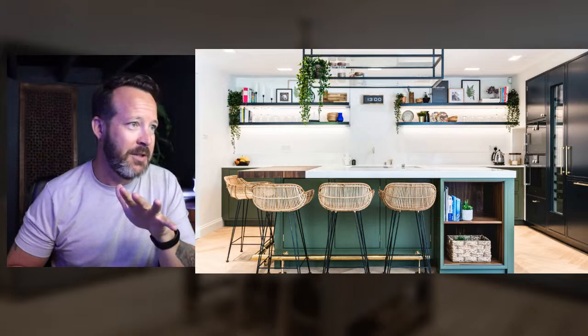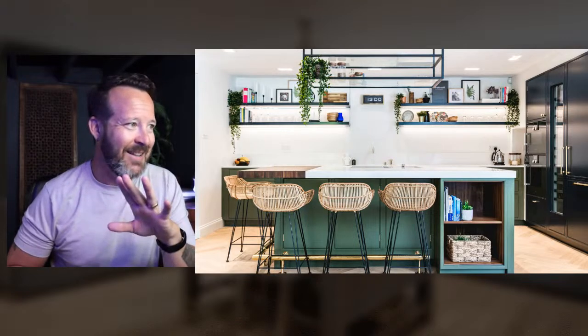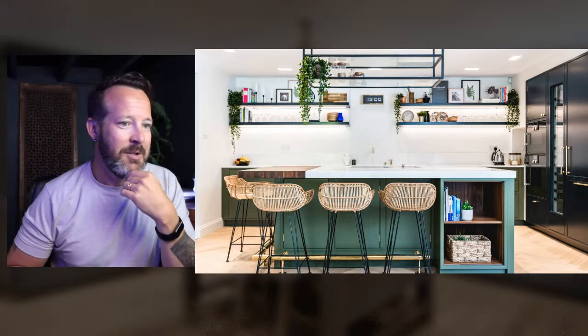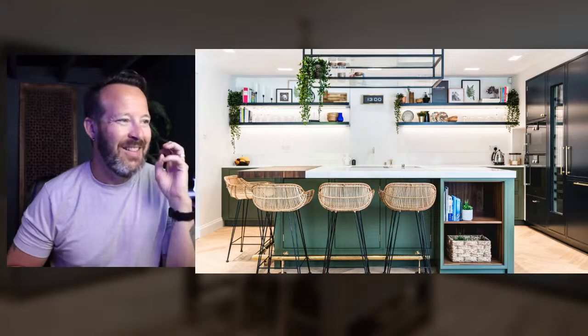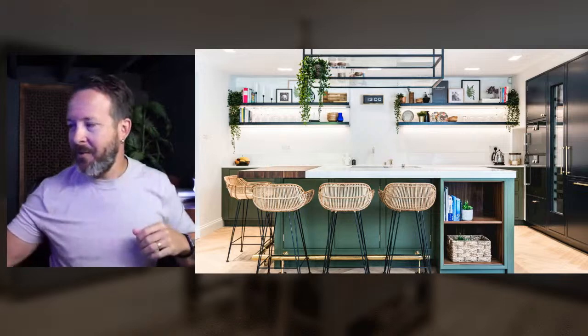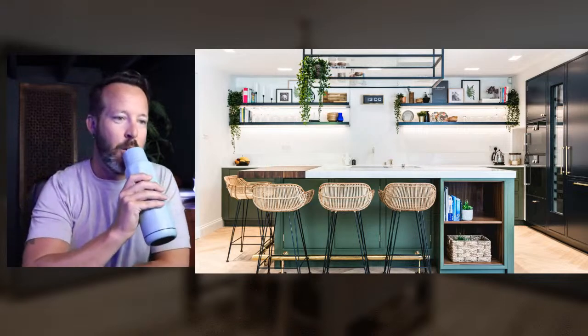I'll tell you what I love about this kitchen. Absolutely love about this kitchen. And I'll give you a second to guess. And you probably will guess it, because it's not something that you see very often. But just give it a second and put it in the chat. What do I love about this kitchen? Oh, it's such a great little feature. Such a great little feature. Let me take a sip of my adult sippy cup.